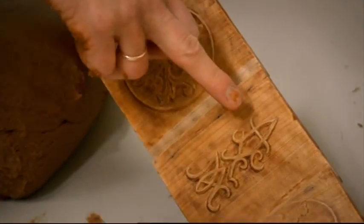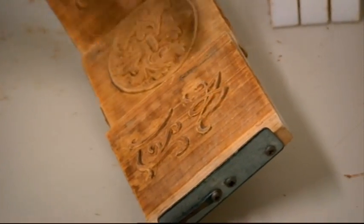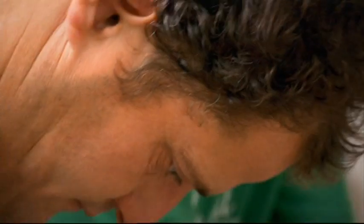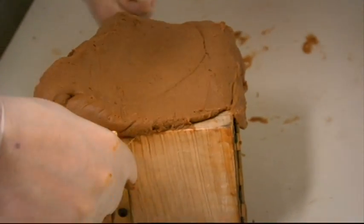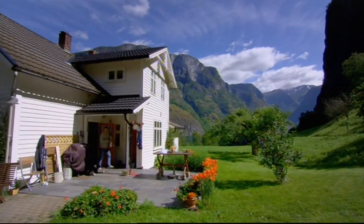Oh, that's beautiful. This is me, Anna Karina Marstein, and this is my husband, Magne Underdal. That's right, and then you take off the top. And after a couple of days in the chiller, the cheese is ready to eat.